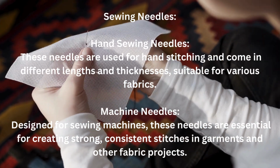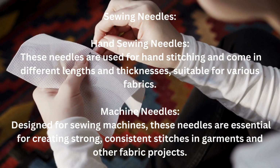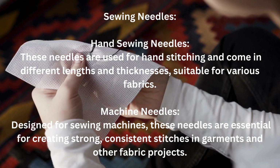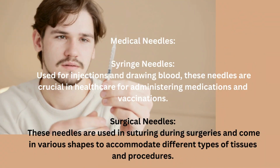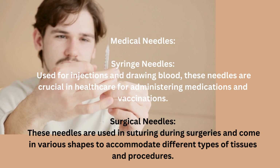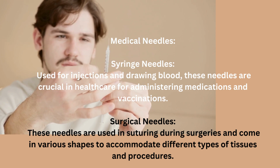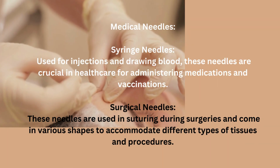Machine needles. Designed for sewing machines, these needles are essential for creating strong, consistent stitches in garments and other fabric projects. Medical needles. Syringe needles. Used for injections and drawing blood, these needles are crucial in healthcare for administering medications and vaccinations.